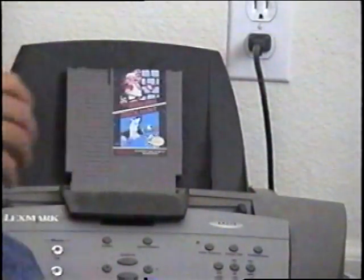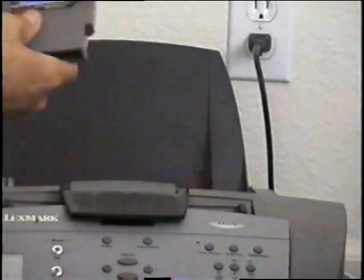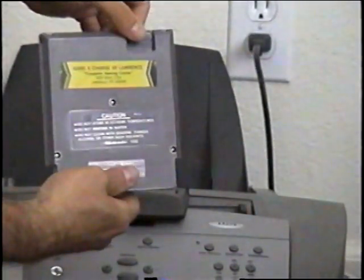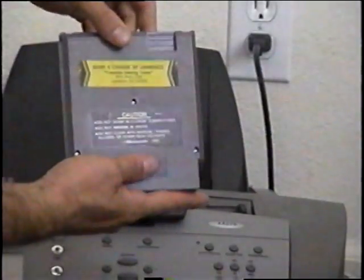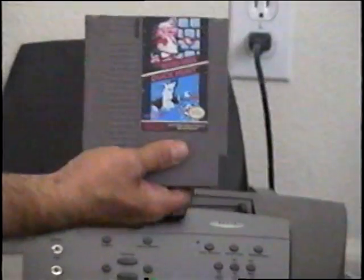Need to watch that there. But the Super Mario Brothers Duck Hunt combo game. Now, of course, they came individually packaged if you bought them separately. But this is what came packaged with the Nintendo system. Now, this one, of course, I don't know if you can see that, is not the one that me and my family got with our original Nintendo. No. Instead, this is one I got at a game exchange in Lawrence, Kansas. As a matter of fact, the game exchange was actually across the street from where I lived, so it was kind of convenient.